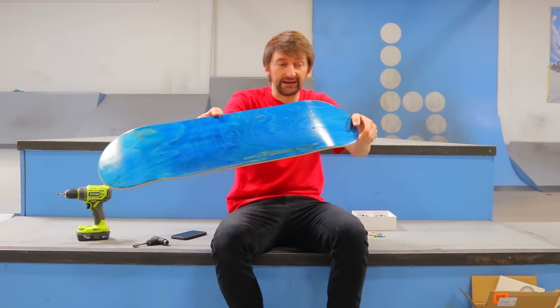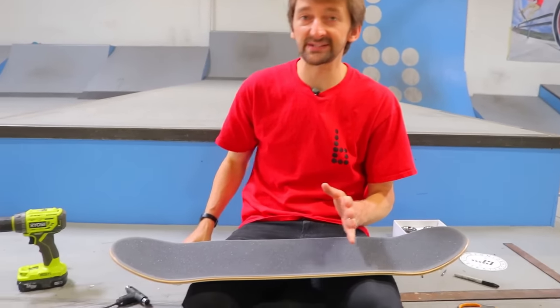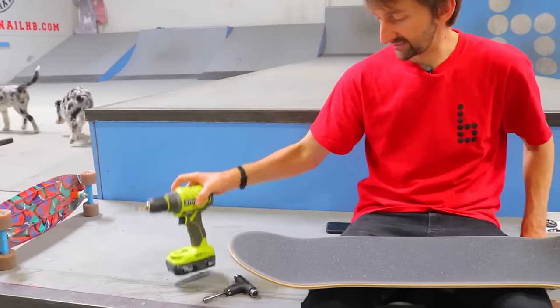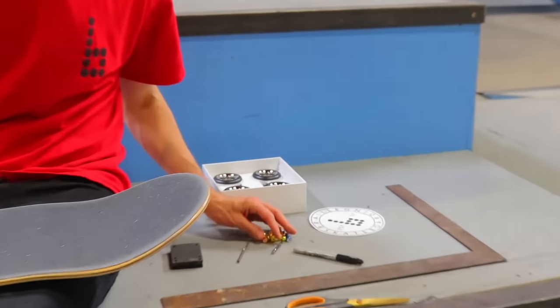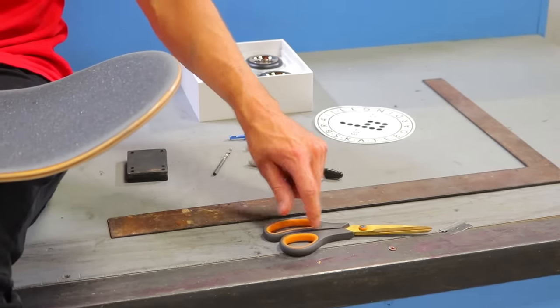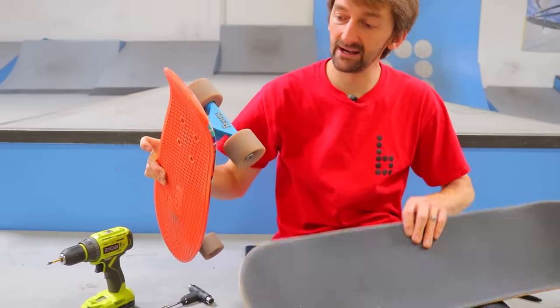Ain't she pretty? Okay, so after a ton of deliberation and figuring out, we have brought down more tools than I've ever seen needed for any skateboard setup ever. Four different riser pads, a drill, skate tool, hardware, a marker, a sticker, a square, a set of scissors, a razor blade, the Apple wheels, and penny trucks.